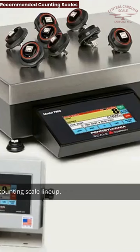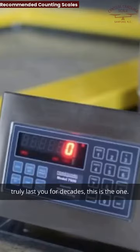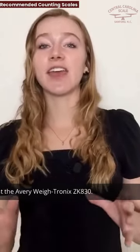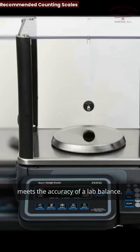You should consider the Pennsylvania counting scale lineup. If ever there was an industrial counting scale that could truly last you for decades, this is the one. Finally, if you're looking for really high accuracy, take a look at the Avery Weigh-Tronix ZK830. Think of these scales like an industrial counting scale meets the accuracy of a lab balance.